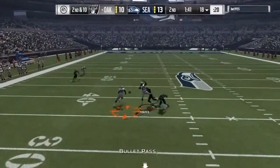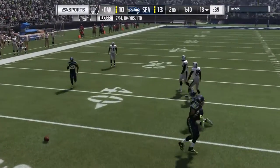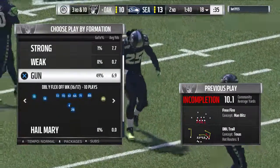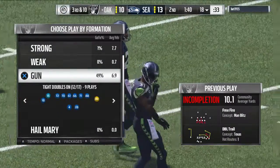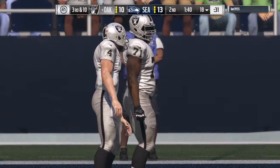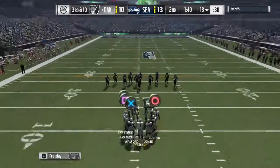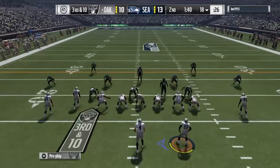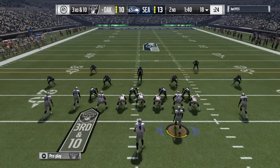Here's Carr. And incomplete there. A nice hit. Jars the ball free and brings up third down. It looked like they had something there, but I think that he was thinking about running with the football before he actually hauled it in, and that led to a big drop. So incomplete on second down. Now they'll look to convert here on third. Halfback sent in motion.